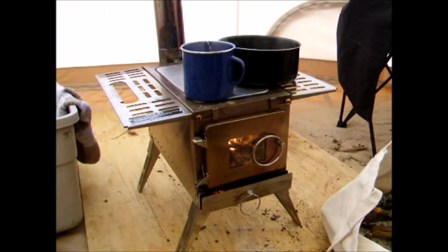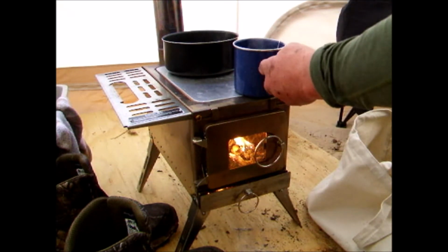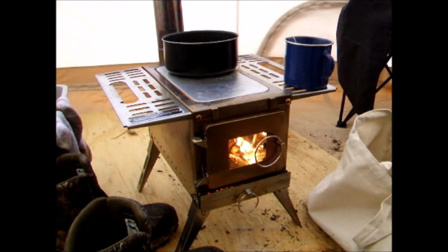Heck of a time with this fire this morning. I think we got it now though. Okay, finally got the fire going. Drink some tea. I'm gonna cook up some eggs a little bit. Good stuff. Make this tea a little stronger. Double tea bag.